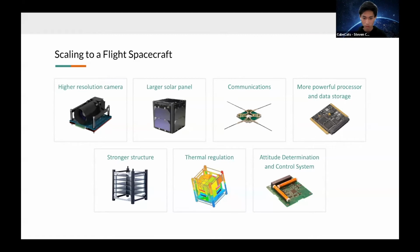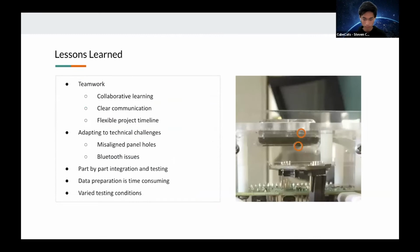Our CubeSat currently uses an IMU, but current satellites use a variety of additional sensors, including GPS, a sun sensor, an earth sensor, and a star tracker. Over the course of this challenge, we learned many lessons.